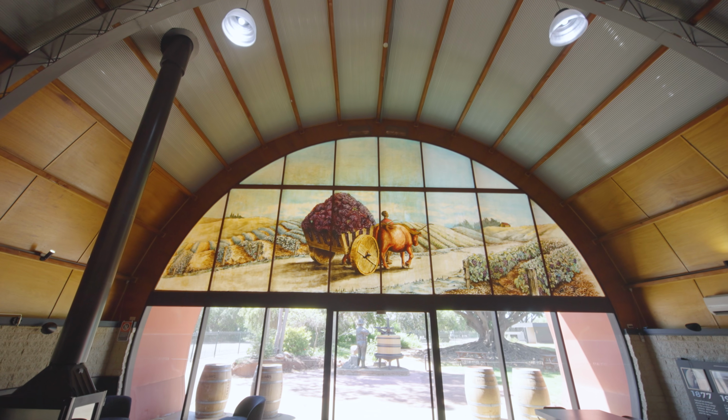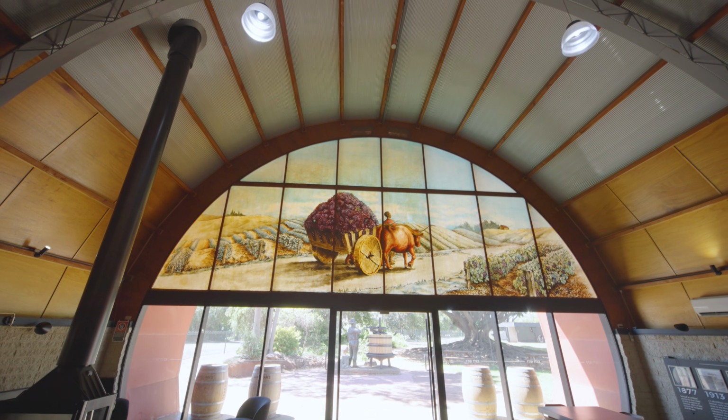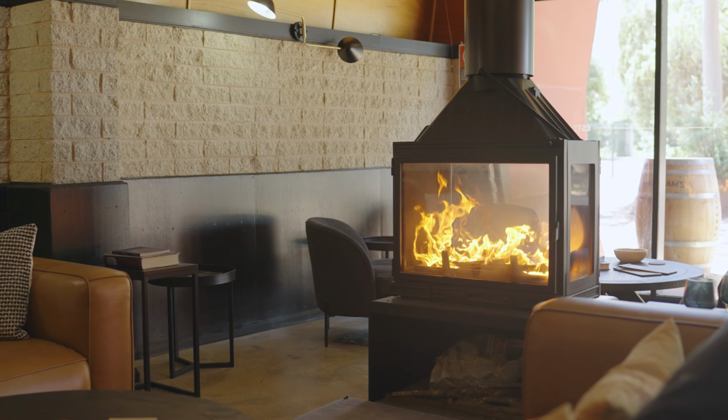I have two favourite parts of this project. One is the mural above the door, which is just a statement in itself. And the second is what we brought to the project, which is its French Sculpt fireplace. It not only makes an industrial, modern statement, but it creates ambience. It really makes a difference. So, respecting the old and bringing in the new, and we've brought it all together.